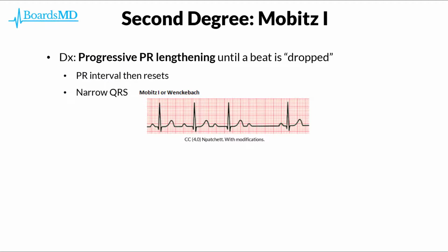In Mobitz type 1 on EKG, classically this EKG is going to show progressive PR lengthening until a beat is dropped. The PR interval will then reset to its original length. These patients typically will also have a narrow QRS complex. This can be appreciated in our EKG in the center of the presentation, where if we take a look at the left-hand side here, we can see that this PR interval ultimately becomes longer when we take a look at this PR interval from here to here.